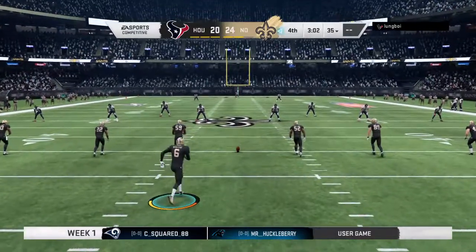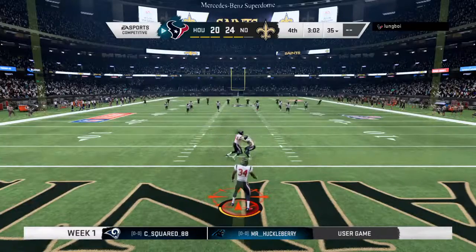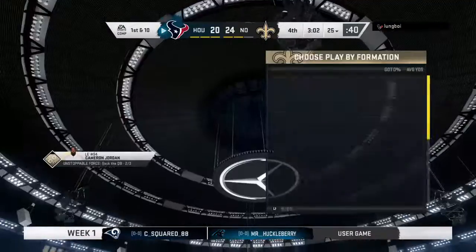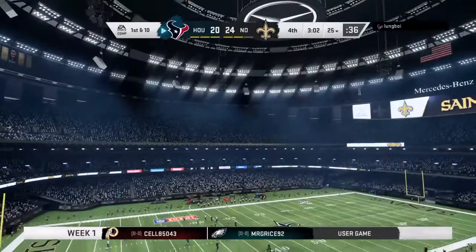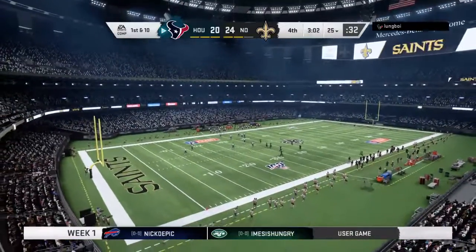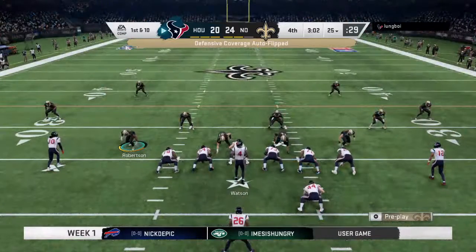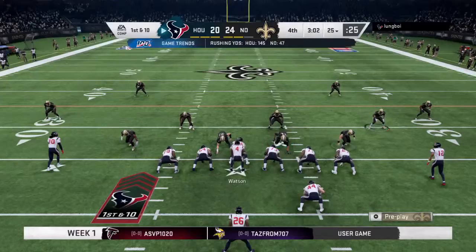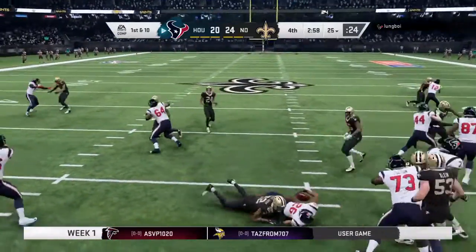So they throw the pick six. They'll get another shot at it now as this one's in the air. The Texans take over first and 10 at their own 25-yard line. The Texans offense ready to go here for their next drive. And following the pick six, they have decent field position. We'll see how they attack this drive.